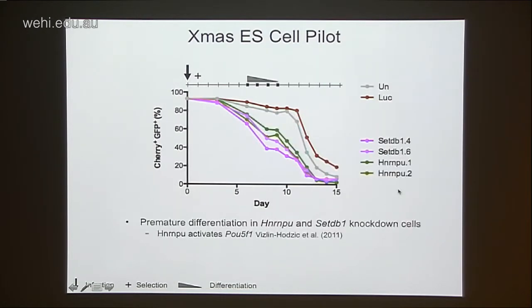However, the first thing we did see was that both the Setdb1 and HNRNPU knockdown ES cells prematurely differentiated. So you can see even before we've begun to remove the inhibitors and LIF, these cells are becoming single positive and become so quicker than the negative controls. So this makes sense from what I told you about Setdb1's role in maintaining ES cell identity.